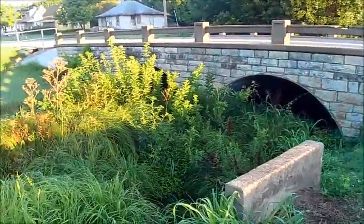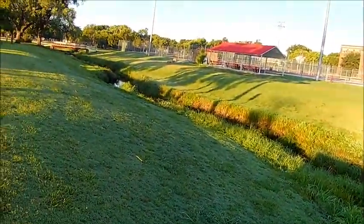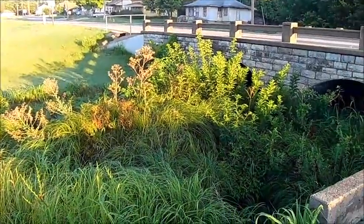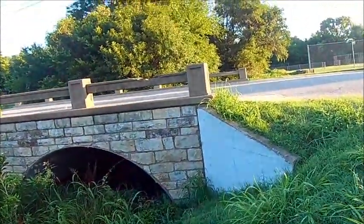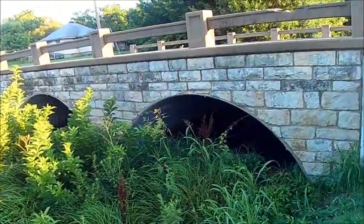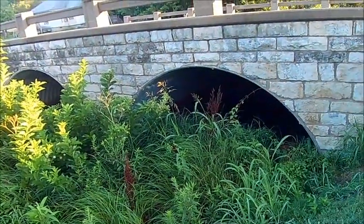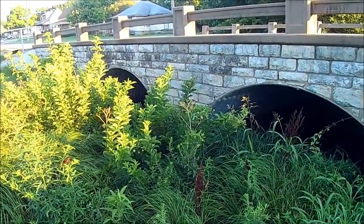Big huge ditch here. Goes quite a ways down. There's a little pedestrian bridge right down there. But this actually has 3 arches. I'm going to walk around here a little bit and see if we can see the other 2. Let's get down here a little bit closer. Okay, here we go. There's 2. There's a 3rd one on down there, but it's really quite overgrown. I'm going to see if I can go around the other side and get a better perspective, hopefully anyway.